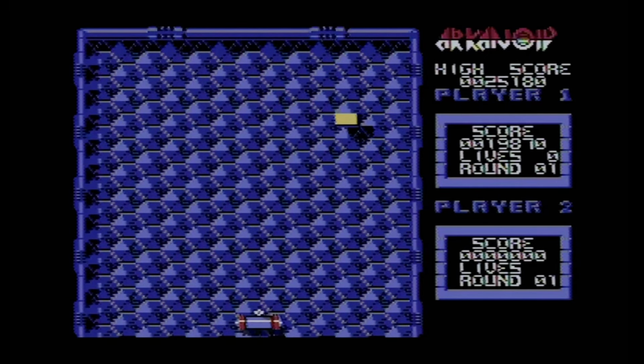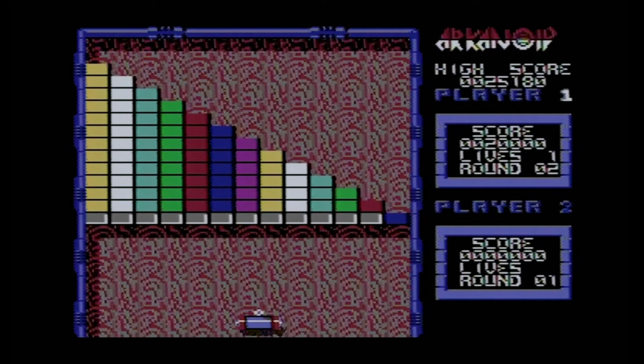This is a pretty standard port of the arcade game, with the graphics and sound mimicking the original well. The only minor gripe is that it can be slightly difficult to see the bat or enemies against some of the backgrounds due to the reduced colour palette of the C64 compared to the arcade hardware.